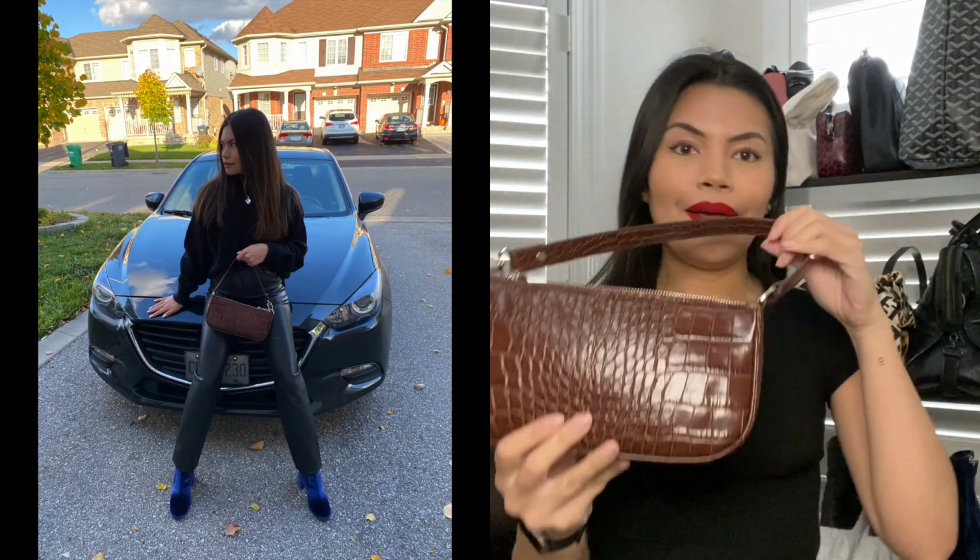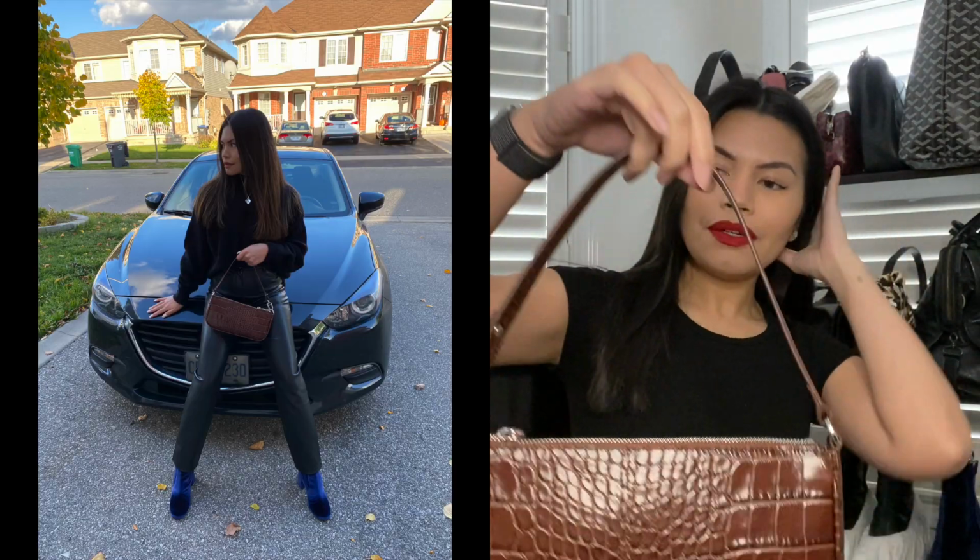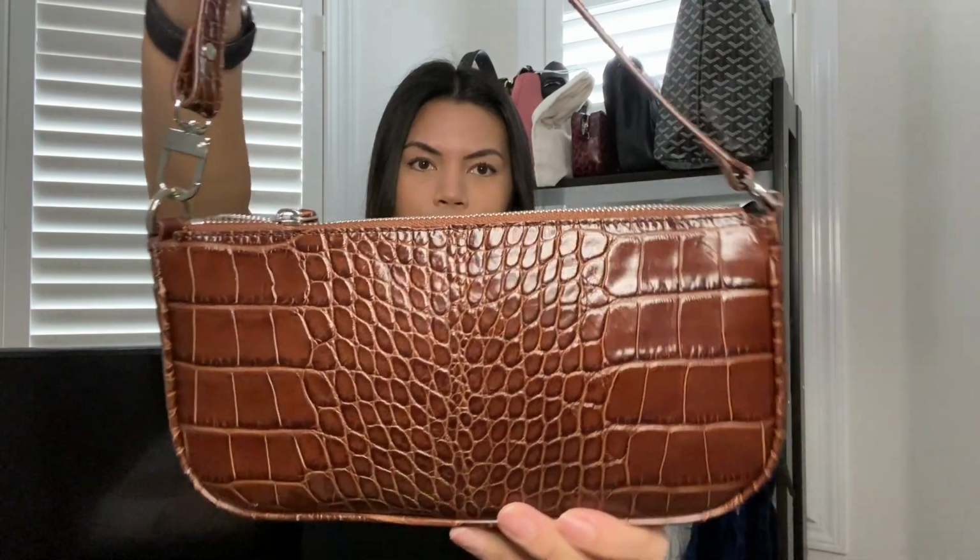I have my By Far Rachel bag. This is probably one of my most used bags, basically from the time I got it. I have it in the Nutella color. It's so delectable. I feel like everyone's kind of hopping on the brown and neutral trend this year. I do love me some browns.